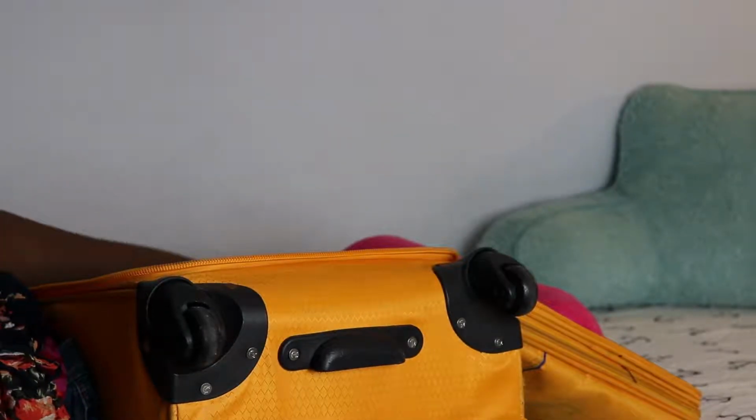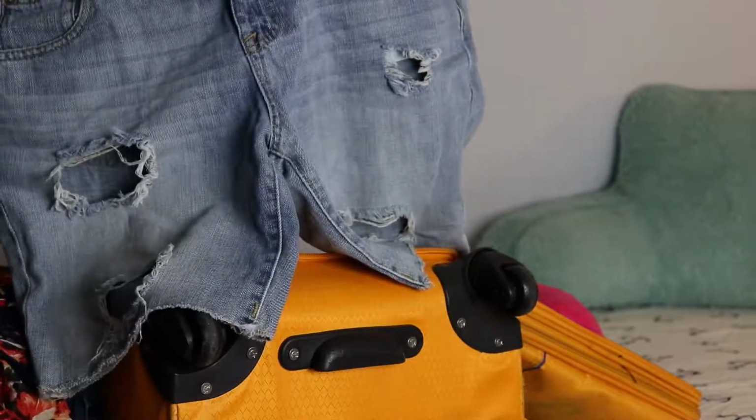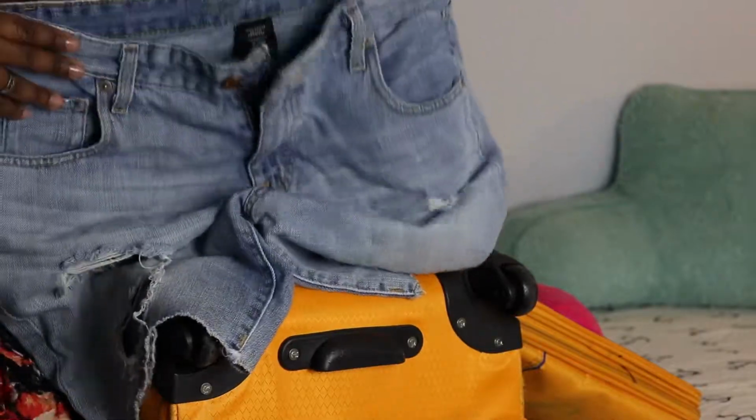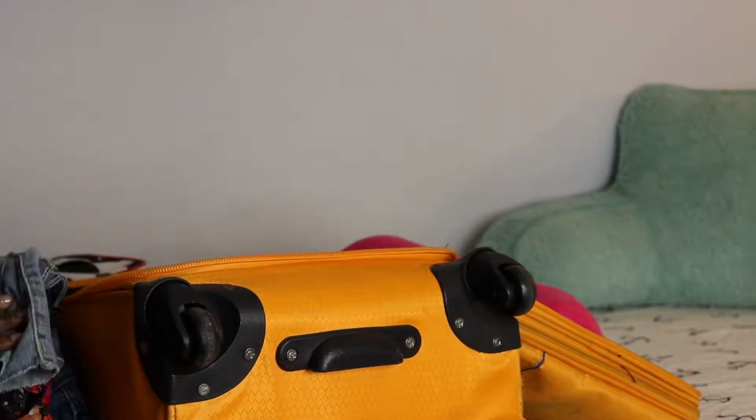The next piece I have is a pair of shorts. These pair of shorts I believe are from Target, but I love the wash. I love the distressing. The holes are all perfectly placed. It's just really cute, casual, easy to throw on. So I brought those just in case too.